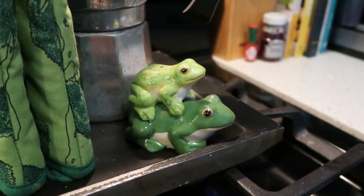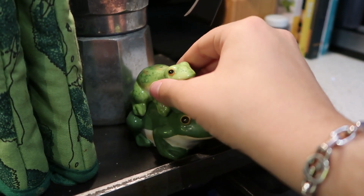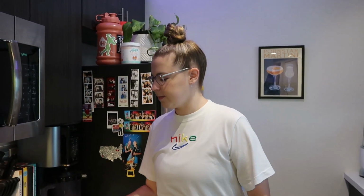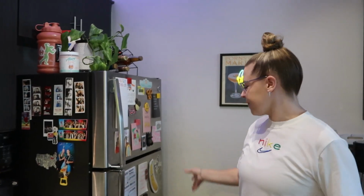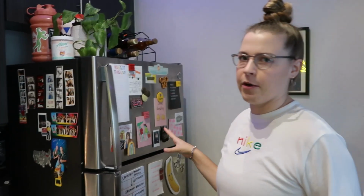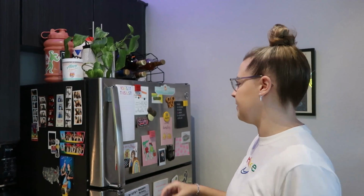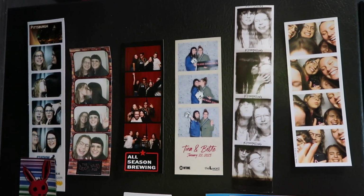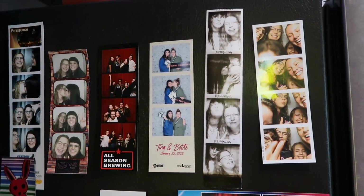We also, again, have hidden frogs. Would you say this is like a mother-son pairing, or are they like a couple? They're brother-sister. That's objectively worse. And then also all of our magnets and stuff. We had a theme going for a while that was all food stuff, and then we hang up a lot of our cards here, and we obviously love photo booth strips, so we hang those up to give them a little bit of a place.